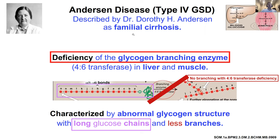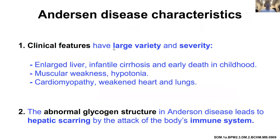So it's Anderson's disease. The key word you want to keep in mind here is they talk about infantile cirrhosis. Both Cori's and Anderson's are going to have abnormal glycogen. Cori's problem, you can't debranch it. Anderson's problem, you can't branch it.